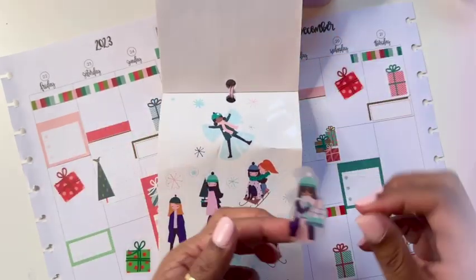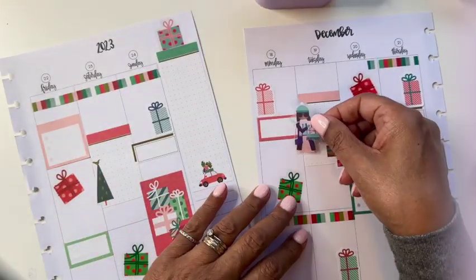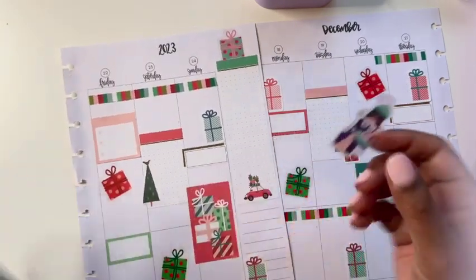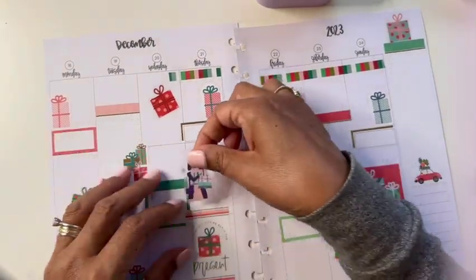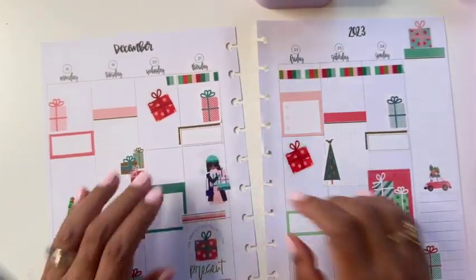Y'all, I know it's not gonna match. It really is not, but I don't care. I do care, but I don't care. You know what I mean? Oh, I have them backwards. I'm like, something looks really off. Okay, so she's gonna stand right here, holding her gifts.